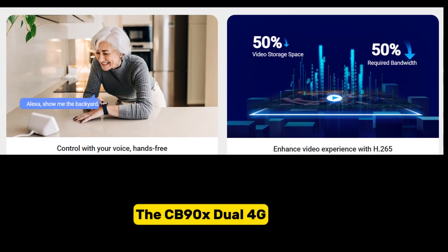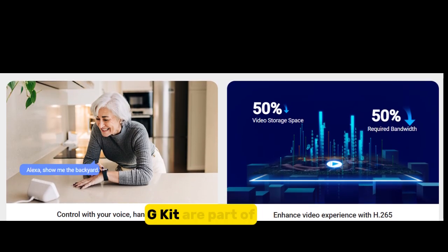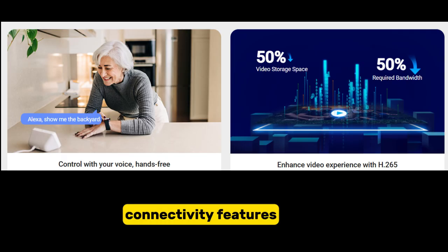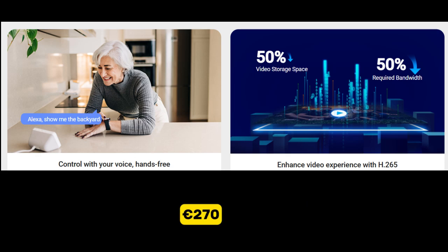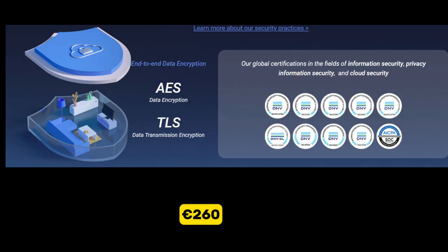The CB90X Dual 4G kit and HB90X Dual 4G kit are part of the Dual series and feature 2 lenses for multiple viewing angles. These are designed for larger properties and offer extensive AI and connectivity features. The Ezviz CB90X Dual 4G kit is already available at some European retailers for roughly €270, while the HB90X Dual 4G kit is set to launch in February for €260.